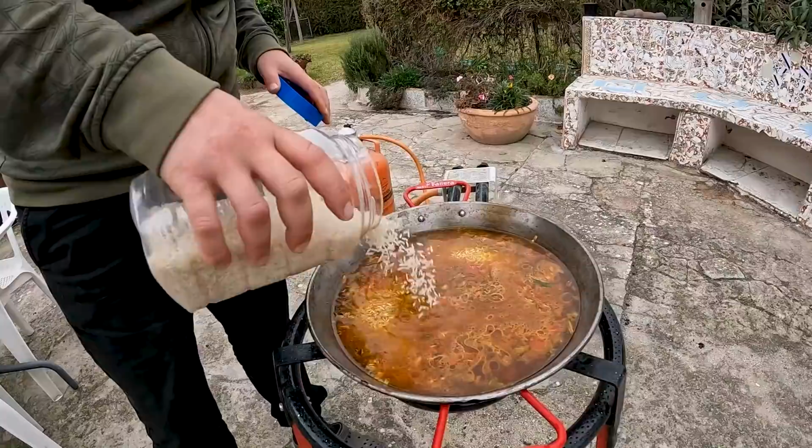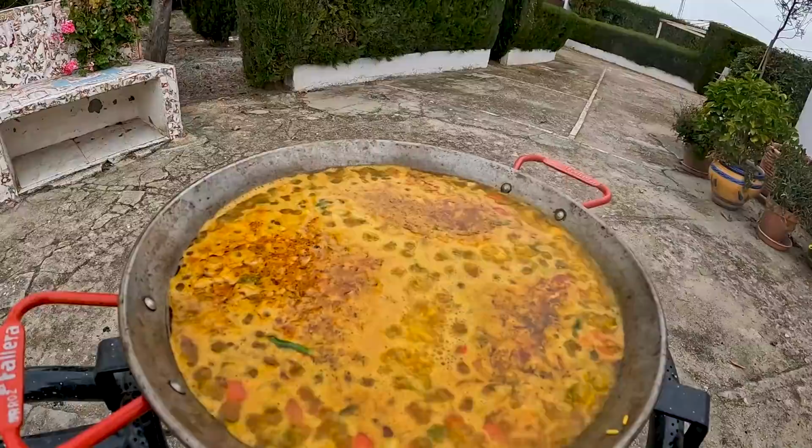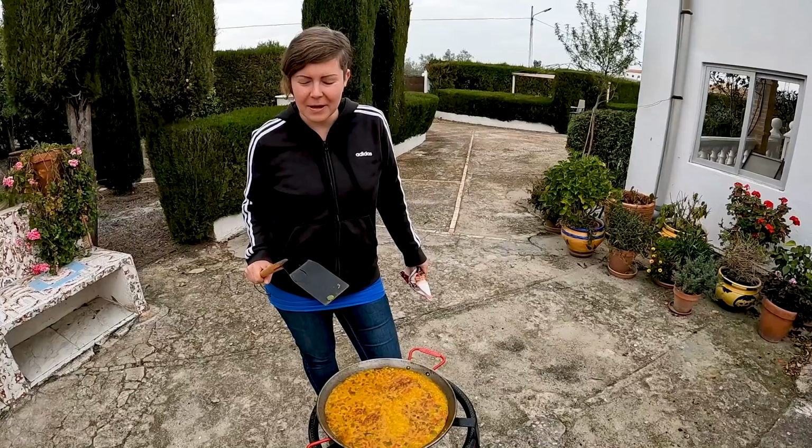Now the sauce is going to be hot. One of the strict rules in making paella is you cannot stir the pot. Absolutely not. And it's so tempting. I really want to stir it.